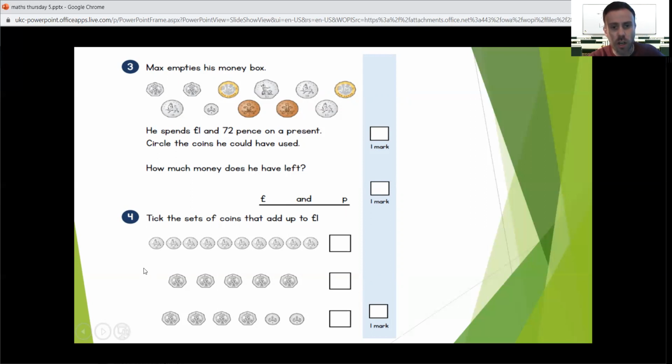Number 4, tick sets of coins that add up to £1. Right, let's count these 10p's. Let's count in tens, that'll be good. 10, 20, 30, 40, 50, 60, 70, 80, 90, 100. 100p, that's £1. Take that one off, brilliant. Let's count in 20s for this row, because they're all 20p's, aren't they? 20, 40, 60, 80, 100. 100p, that's £1. Take that one off.